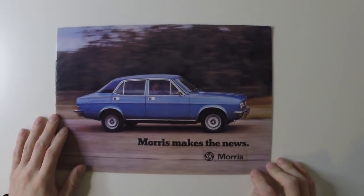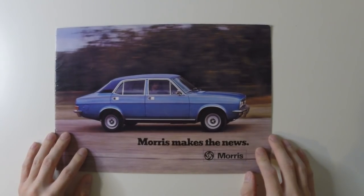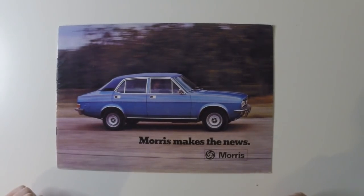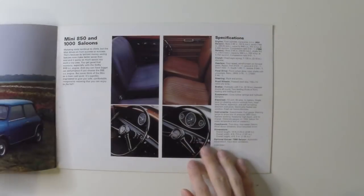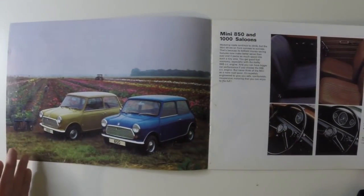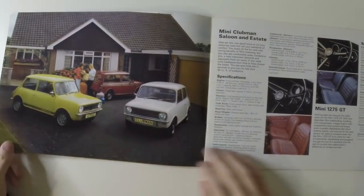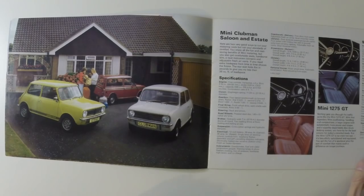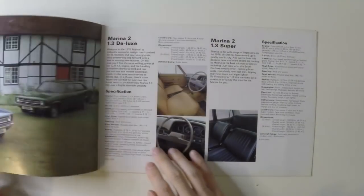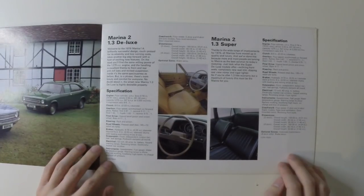Finally for today, this Morris brochure from either 1976 or 1977. A much better cover than that Austin brochure from a few years before, and a rather more handsome car, I may add. We'll skip past the Minis because these are fundamentally the same as they were previously. And the Clubman Minis. And we'll get to the Morris Marina.